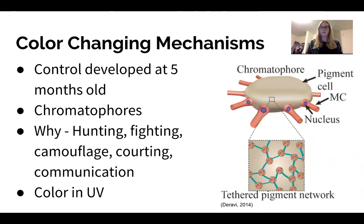And why can they change color? For hunting, so they camouflage so that their prey doesn't see them. For fighting, which is usually male to male fighting over territory. To camouflage, which is key in hunting, but also in hiding from those that want to eat them. Courting, so male to female courting, males will turn brightly colored. And then also communication would be to tell a male chameleon to either go away if the female doesn't want to be courted, or for males to tell each other to get out of each other's territory.